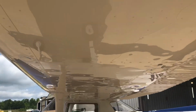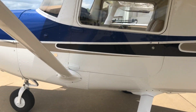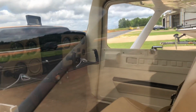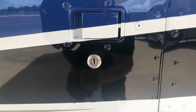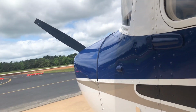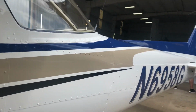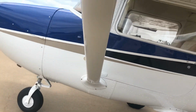I just wanted to show y'all, look how glossy it is. It turned out amazing. There y'all see the interior as well. He did get the interior redone on this Cessna 150. And look at that black, it just shines, it's glossy. Y'all don't see no orange peel whatsoever. It just turned out amazing, guys.